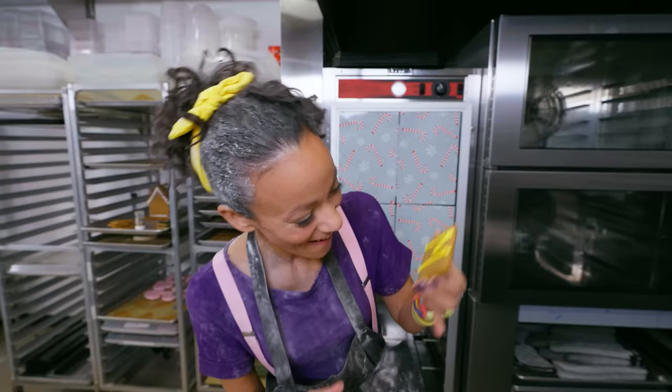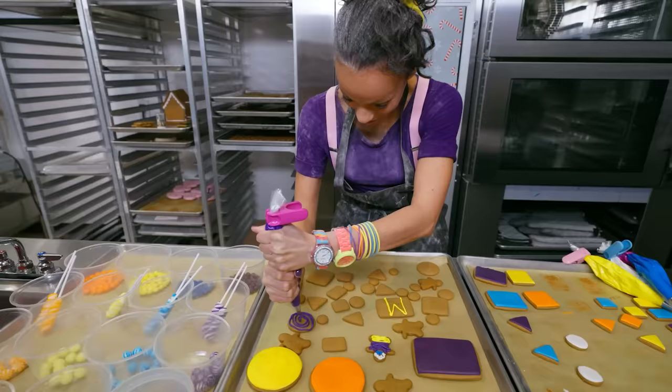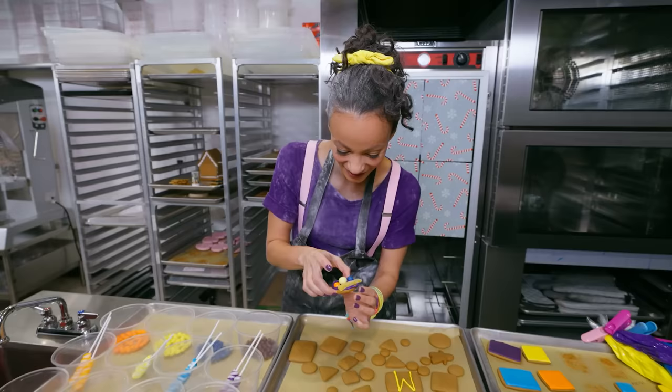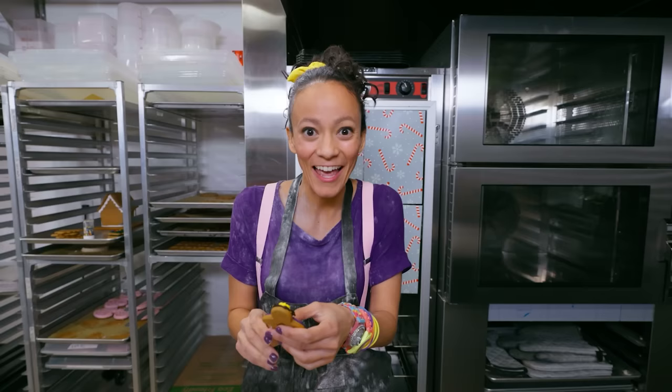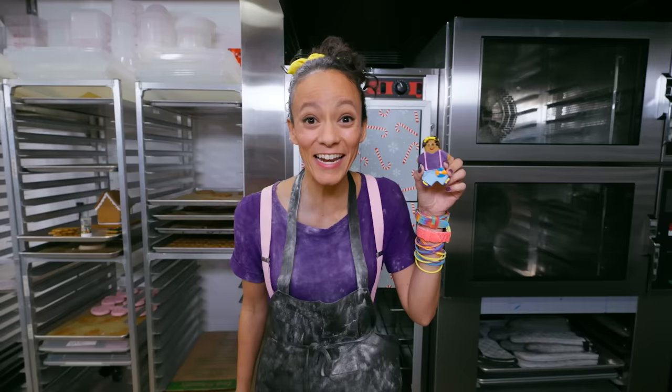Oh, this is so fun. And it really makes it easier to decorate in these bags. Makes it easier to write things. Look at that funny cookie. And a smile. So cute. Do you know who this is? Huh? That's right, it's me, Meekah! This is so much fun decorating these cookies.